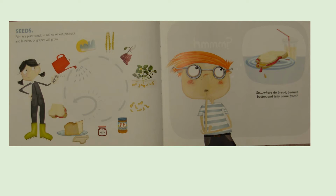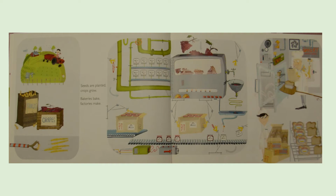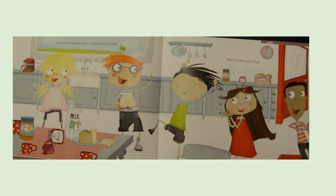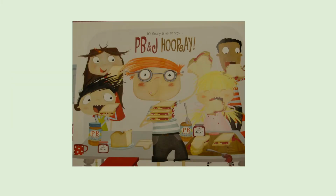So, where do PB and J come from? Where does the bread, the peanut butter, and the jelly come from to make your sandwich? Seeds are planted, crops grow. Bakeries bake, factories make. Truck drivers pull up at bakeries and factories, then pull up to the loading dock at the grocery store. The bread is in the bread aisle, peanut butter stacked on the shelves, jars of jelly lined up in a row. Put in a shopping cart and pay on the way out. Carry into the kitchen where sandwiches are made. Peanut butter, jelly, bread. It's finally time to say, PB&J, hooray!